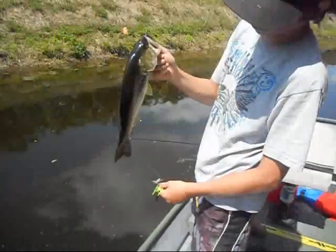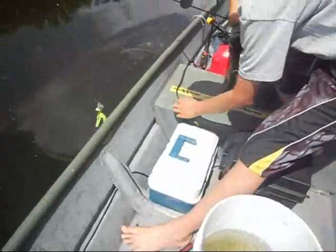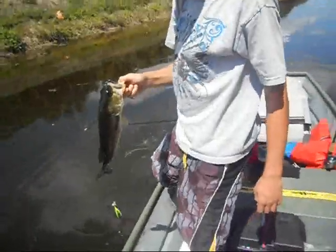Just caught another bass on a topwater buzz bait. Let's measure it. Oh yeah, 13 and a half. All right, that's 3. 2 more to go.